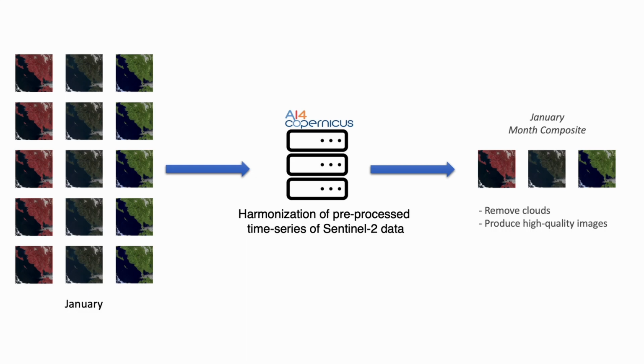The next step is the harmonization of the produced images. For this, we gathered, for a specific band combination, all the images for a month. We then provided these images to the harmonization service, which generated the month composite images. These are high-quality images, without the noise coming from the clouds.